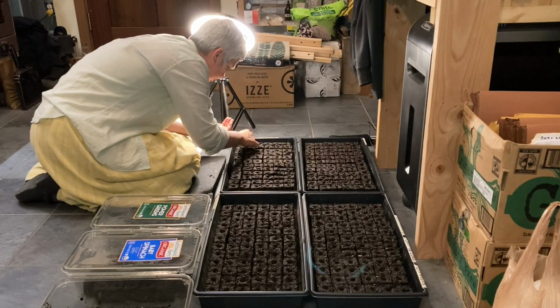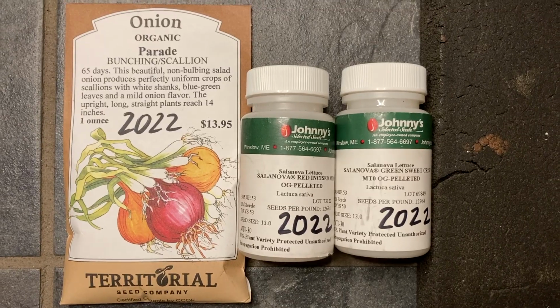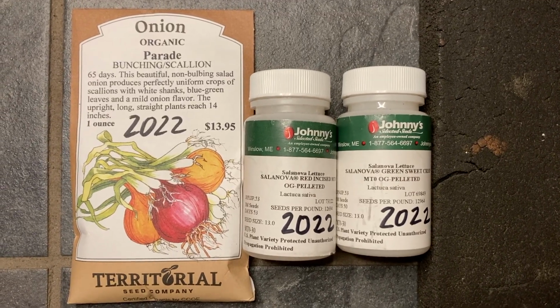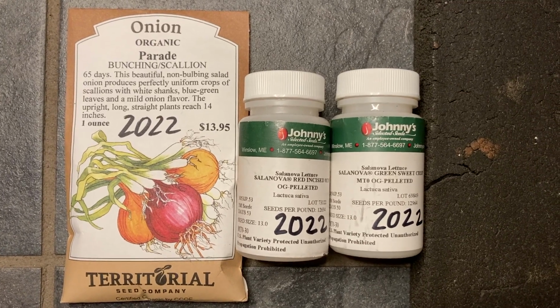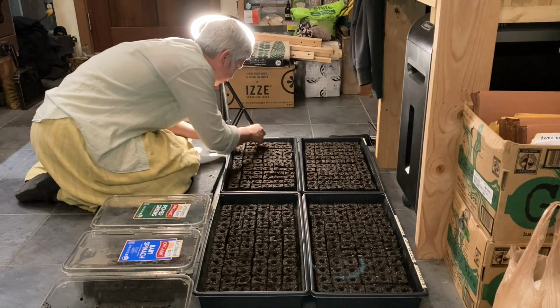This week I'm seeding 2 of the 4 flats of soil blocks that I made, 72 each green and red Salanova lettuce, plus parade green onions, 3 tubs, 24 soil blocks each.